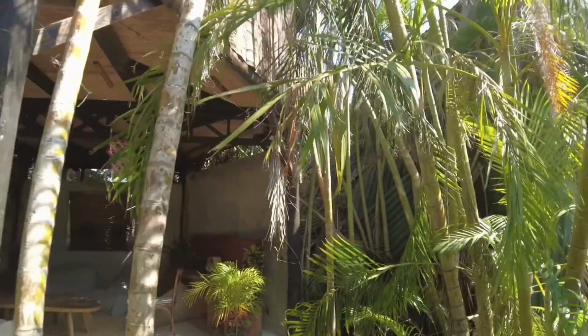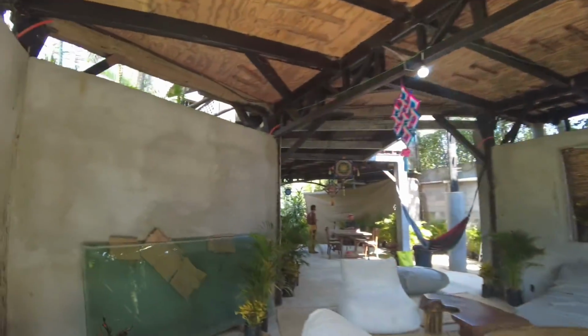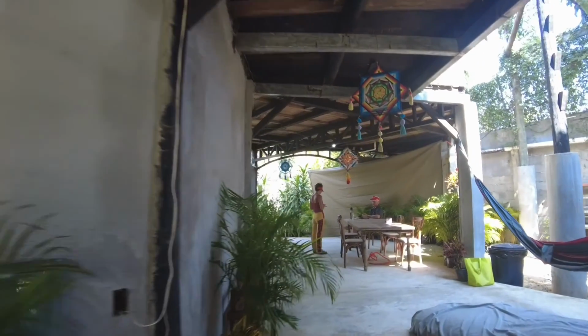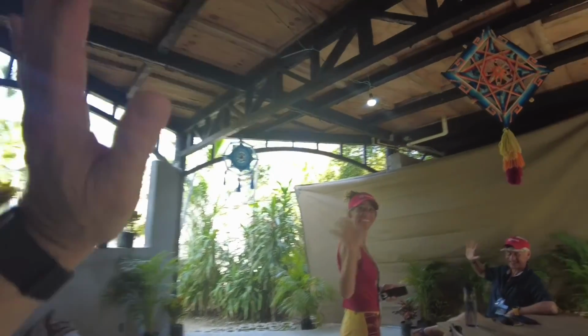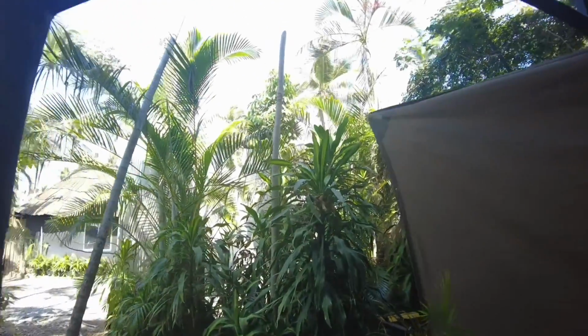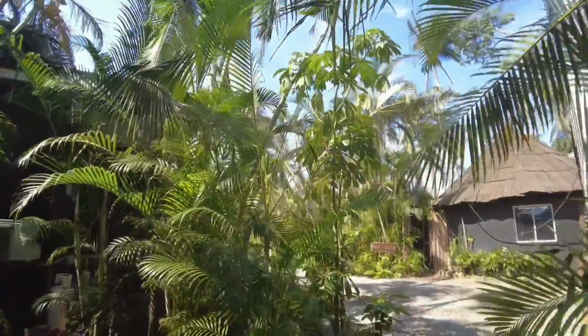So this is the little VIP area. It's nice and cool in here for the Bambuda people. You get to come in here and relax if you want to. And these are two very nice people who watch this space. Do you want to say hi? Hi. They sailed around the world, and then now they're here in Mexico, and they have a compelling story.